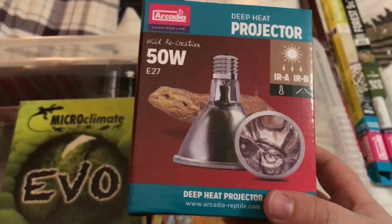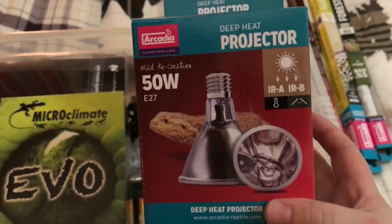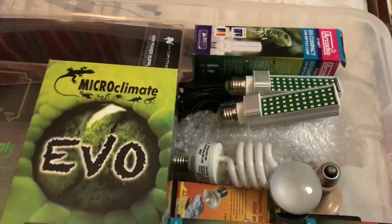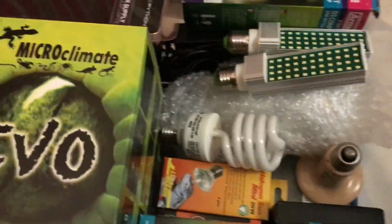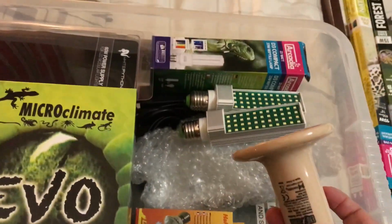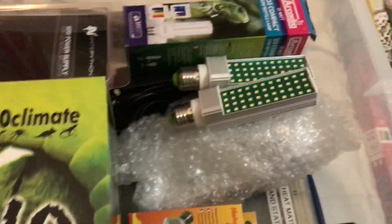I'm trying it out for the first time with my crested gecko, so I'll probably do a review on this at some point, but it looks to be fantastic, so very excited about that one. I've got an array of basking bulbs and UV coils and spare ceramics. These are the older kind, but they'll do, as I said.